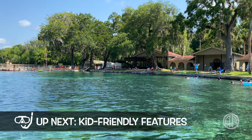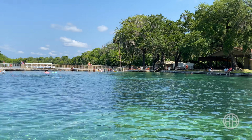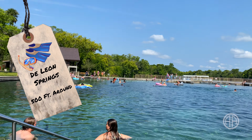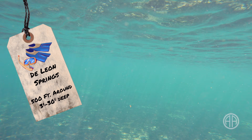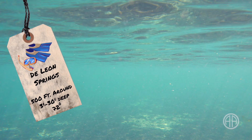All right, let's get to the really good stuff. The swim hole. This thing is huge. It's more than 500 feet around. The spring ranges in depth between just a few feet to as deep as 30 feet at the spring vent. The water stays a refreshing 72 degrees year-round.